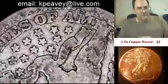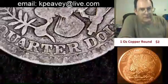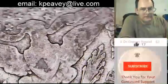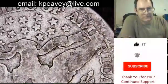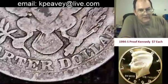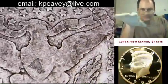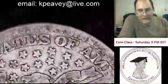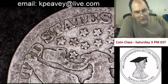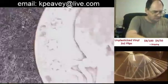What have we here? It's a United States of America Barber quarter. No mint mark on there. I got wingtips, and I got wingtips. I love wingtips. The relief on these Barbers is always kind of shallow, so once the wear gets below the rim, you lose a lot of detail real fast. The design wears from the outside edge in, and you lose those wingtips.